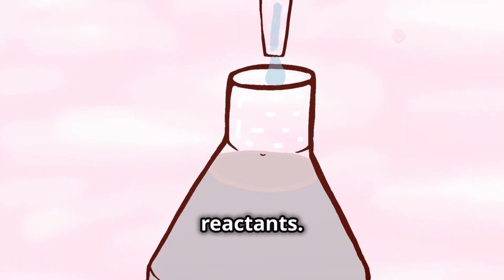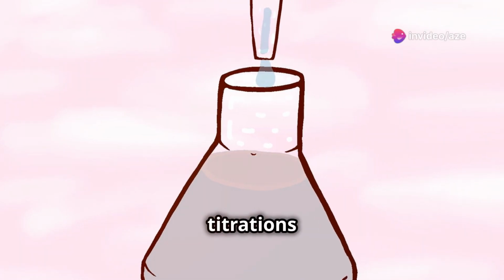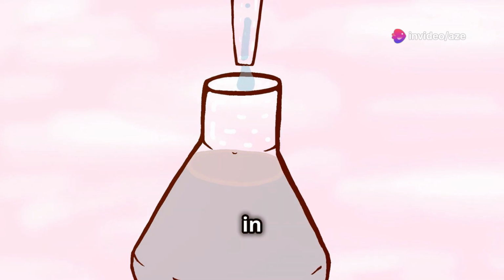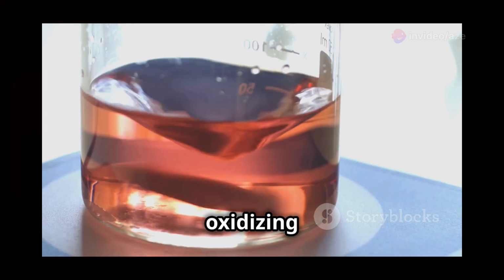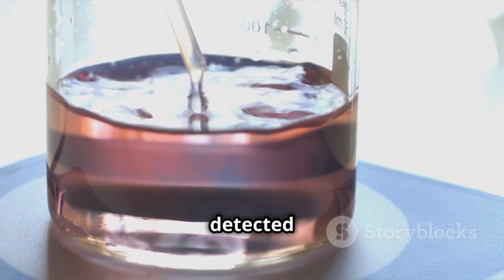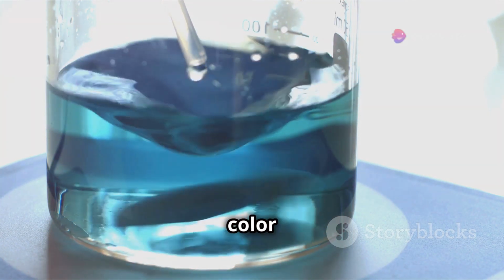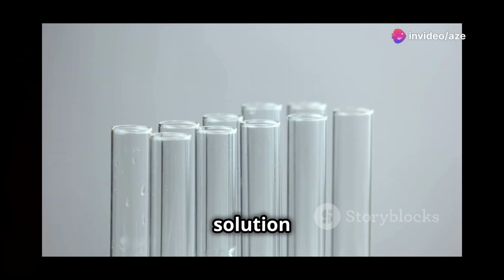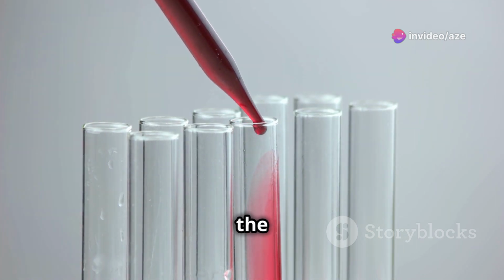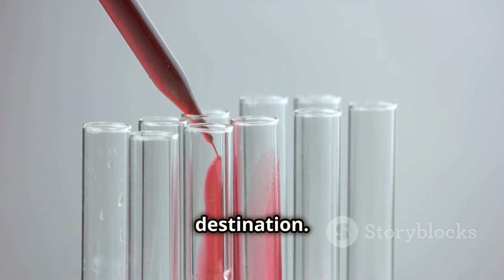In this type, we're dealing with the transfer of electrons between reactants. Redox titrations are used to determine the concentration of an oxidizing or reducing agent in a solution. The titrant is an oxidizing or reducing agent of known concentration, and the endpoint is detected using an indicator that changes color when the oxidation state of the solution changes. It's like passing a hot potato, and the indicator tells us when the potato has reached its final destination.